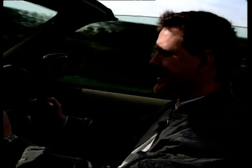The Saab 9.3 does drive very well. The power is smooth, especially from this very slick 4-speed automatic gearbox. And I think that the Saab is a very sensible alternative to a Mercedes CLK or a BMW 3 Series, and a lot less money.